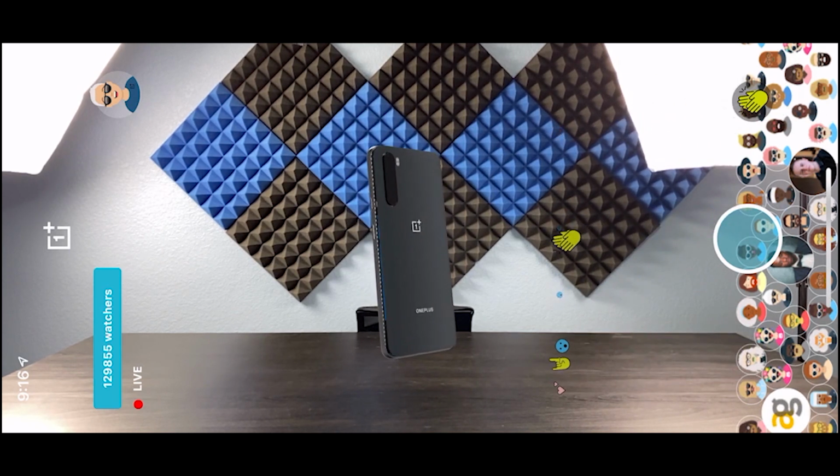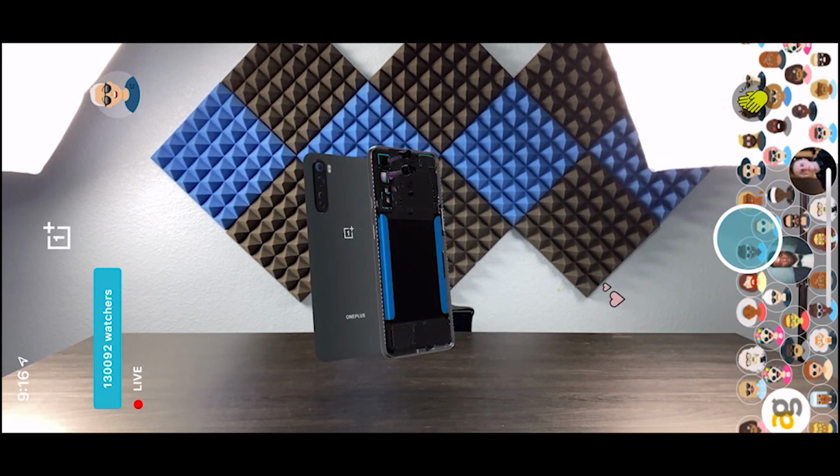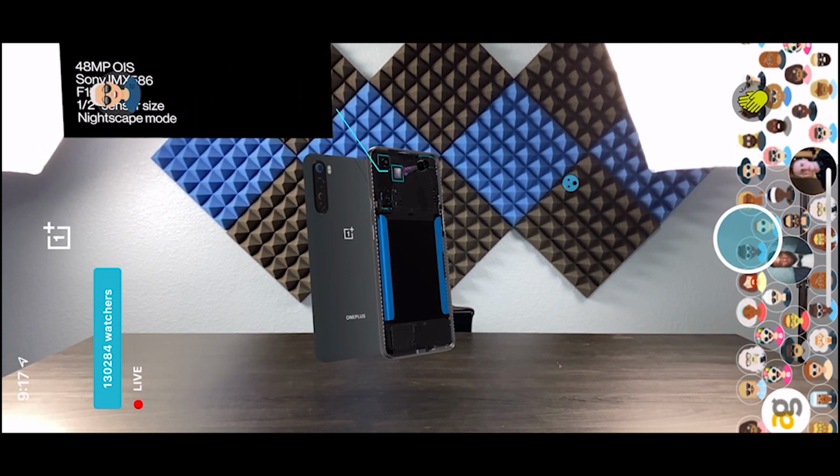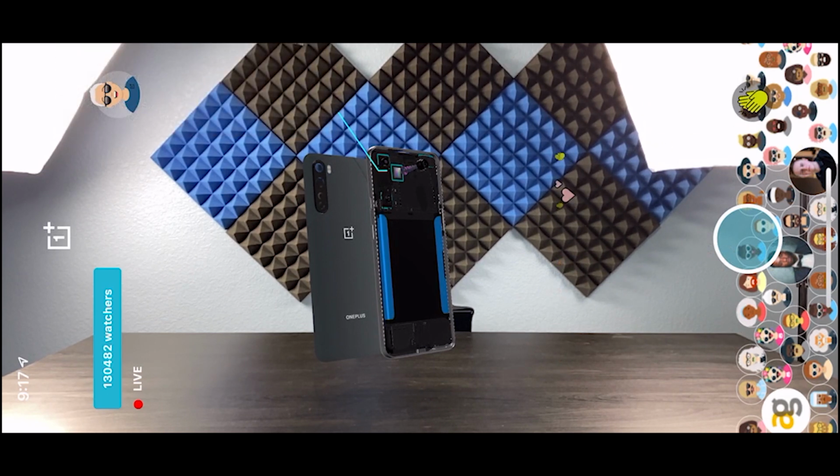Now, let's talk cameras. Nord comes with a quad camera setup that offers one of the most diverse photography experiences we've ever created at OnePlus. Now, we had to ask nicely, but the OnePlus 8 was kind enough to share its 48-megapixel Sony IMX586 sensor with Nord, complete with optical image stabilization, so even the shakiest hands can capture the steadiest shots and buttery smooth 4K video.